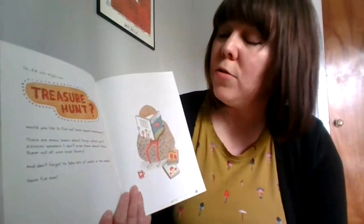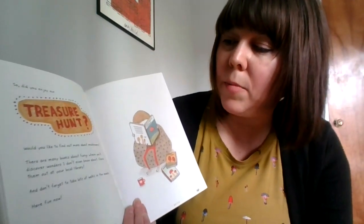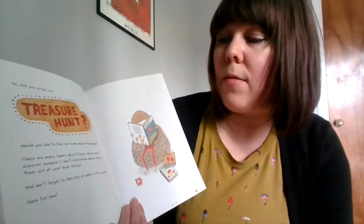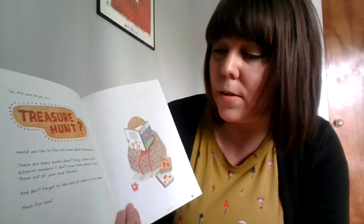So, did you enjoy our treasure hunt? Would you like to find out more about mushrooms? There are many books about fungi where you'll discover wonders I don't even know about. Check them out at your local library. And don't forget to take lots of walks in the woods.